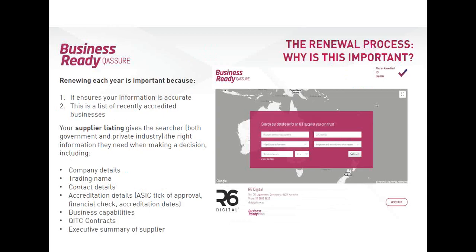The renewal process. When you apply, your application is for a 12-month period. The reason for this is that businesses can change, and we are required to have the latest supplier listing active on QAssure.com.au. If you have not submitted an application in the last 12 months, this means that you are most likely not accredited or listed on QAssure.com.au. You can go to the Find a Supplier page and look up your business name to see if you are.